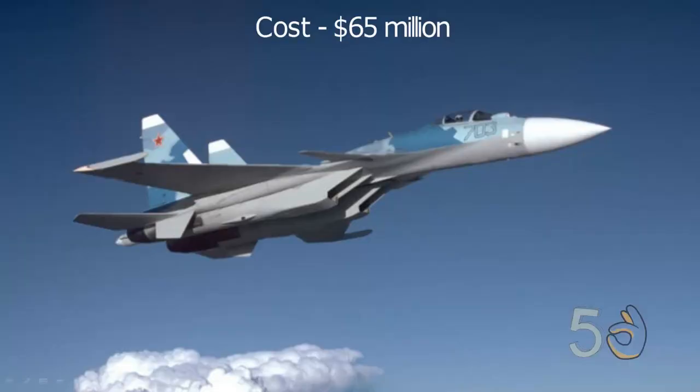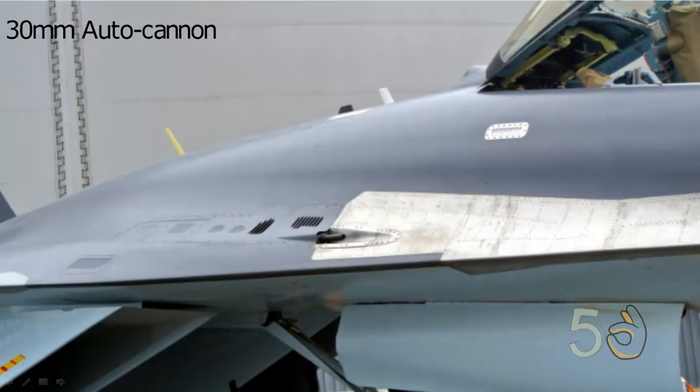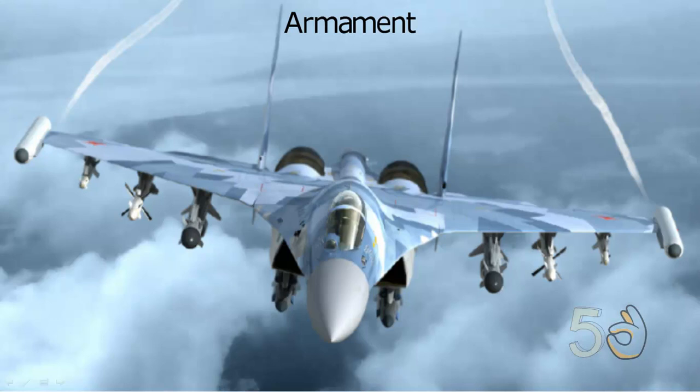A Sukhoi 35 costs about $65 million. Its armament includes 30mm autocannon, S-25 rockets, air-to-air, air-to-surface, anti-ship, and anti-radiation missiles.